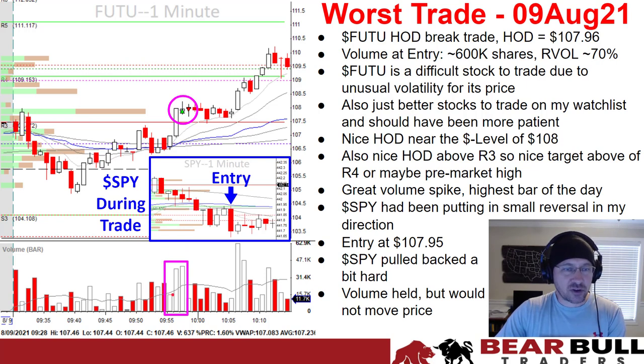So again, let's go back and look at this. The highest volume bar of the day before our entry, that's a great sign as it makes a move up to the high of day. You enter and that volume continues, but the price won't move. That's a bad sign. As you see the volume actually increase to be an even higher volume bar of the day, you're looking for this price to run. That's kind of what should be happening if it's going to be a true breakout. And this hesitancy to move should make you very, very nervous. And I was out on the next candle at 107.86.